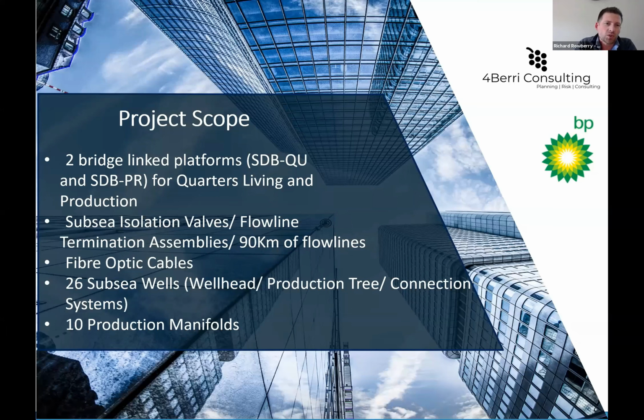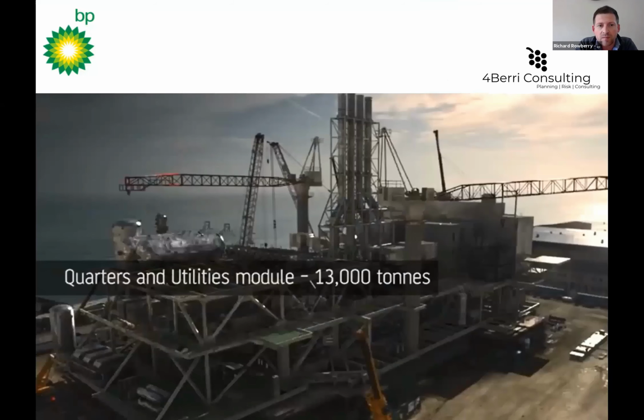In terms of the offshore scope, you've got 2 bridge-linked platforms for living quarters and also production. You've got a section of isolation valves, flow line termination assemblies, and 26 subsea wells. So effectively, that's where the drilling rigs drill through. The production hydrocarbon, in this case gas, flows through the wells and into the production trees and manifolds. We have manifolds on the seabed here. Because of the challenging nature of the seabed floor, it helps stabilize and also control the flow of gas.